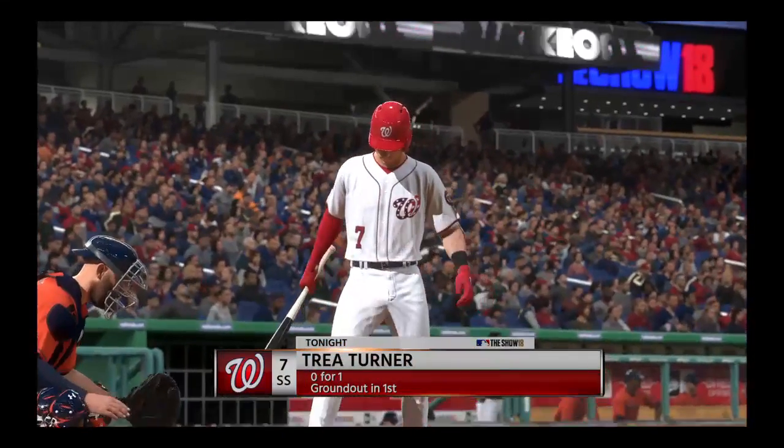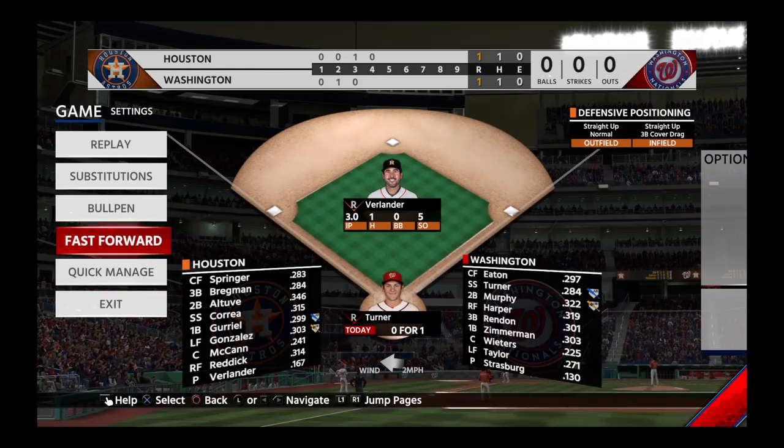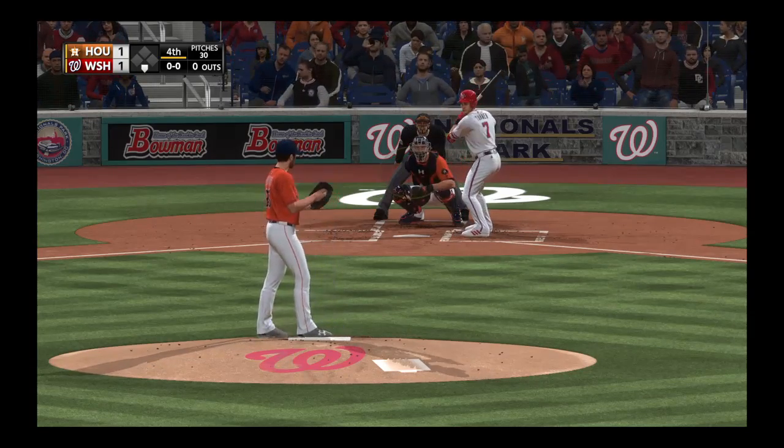The speedy Trea Turner digs in now. Comes into this at bat 8 for 1 in the ball game. He's ready. Here's the first offering.